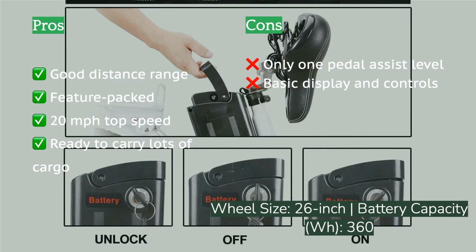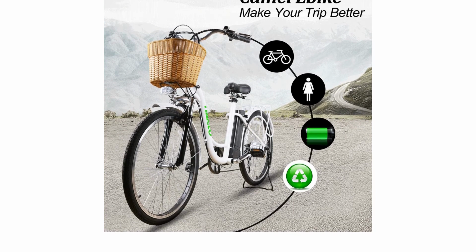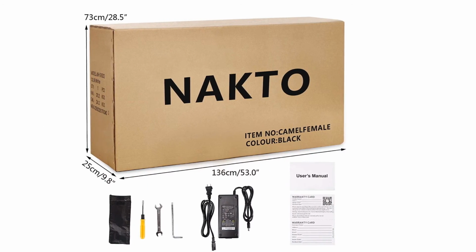The 360 watt-hour battery is easily removable for charging and helped this bike be one of the top performers in our distance range testing. Its ride quality was generally calm and collected, with smooth, predictable handling and good stability at speed. We also loved that it came with user-friendly features like fenders, a headlight, an electric horn, a covered basket, and a rear cargo rack.